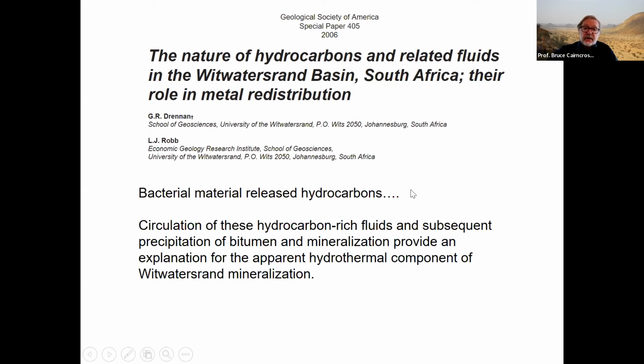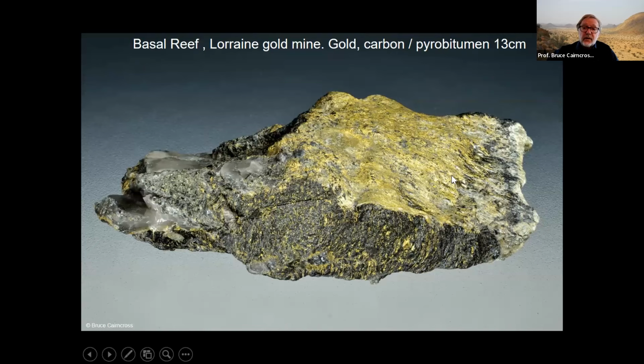Here's just another example of a spectacular carbon leader. This is a 13 centimeter long piece, and you can see the gold on edge in cross section and smeared all along the top. That's all gold actually stretching out along the upper surface. And that's quite thick. That's about a three centimeter thick carbon leader.